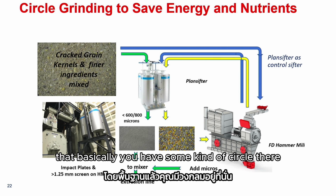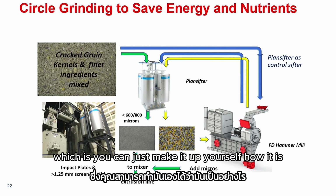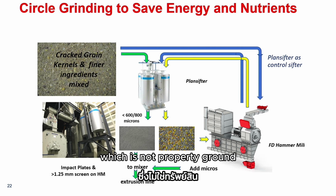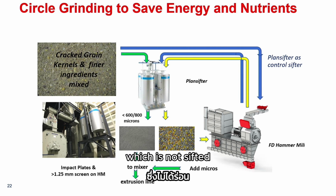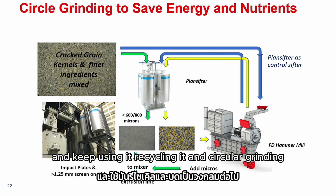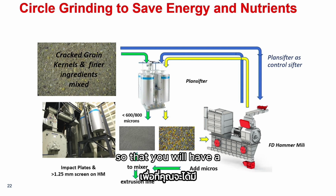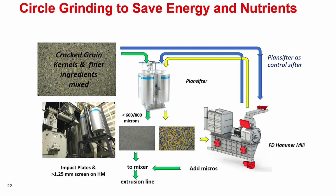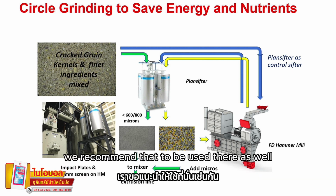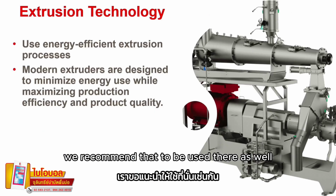Basically you have some kind of circle there, which you can make up yourself however it is, so you don't have to go through all that. Ingredients which are not properly ground, which are not sifted, automatically go back into the grinders and you keep recycling them. With circular grinding, you will have much more efficient raw materials to start with. Therefore, just follow that circular grinding if you can, and that is one of the approaches we recommend to be used there as well.